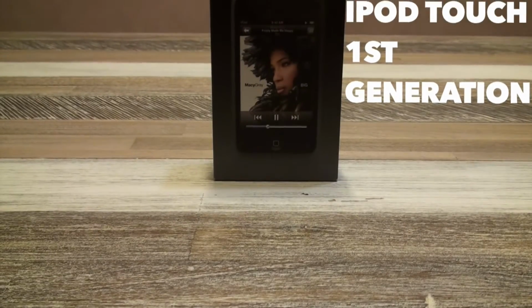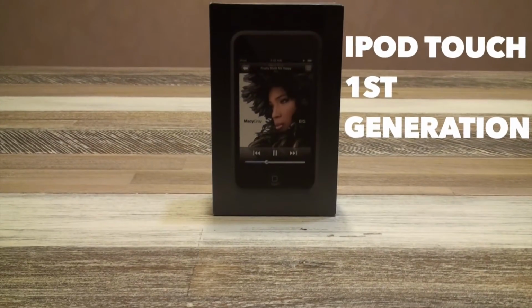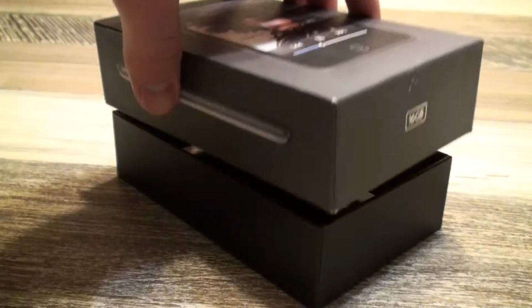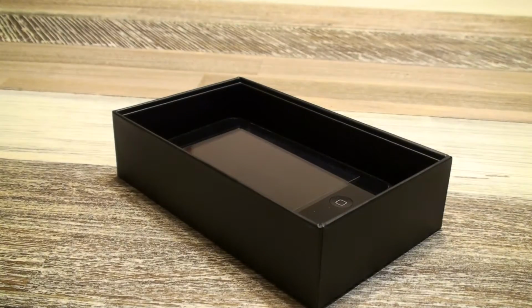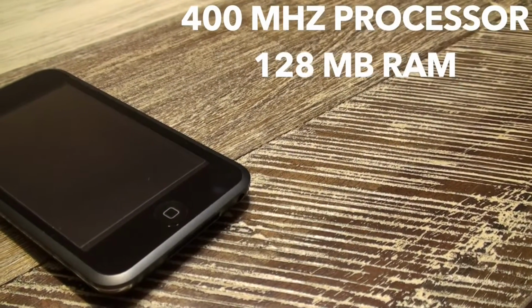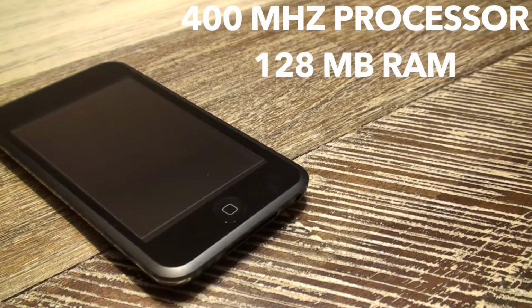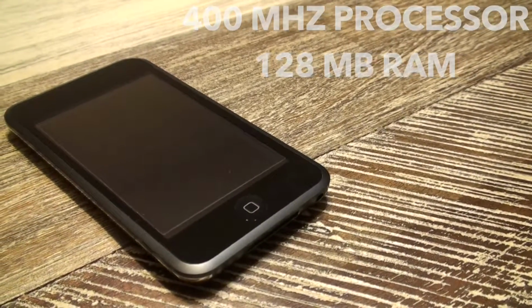In this video, we're going to be looking back at the first ever iPod Touch. Released all the way back in 2007 on the 14th of September, the iPod was a very different and interesting device for its time. Powered by a 400MHz processor and 128MB of RAM, the iPod is nothing powerful compared to today's standards, but it can still do a fair few things.